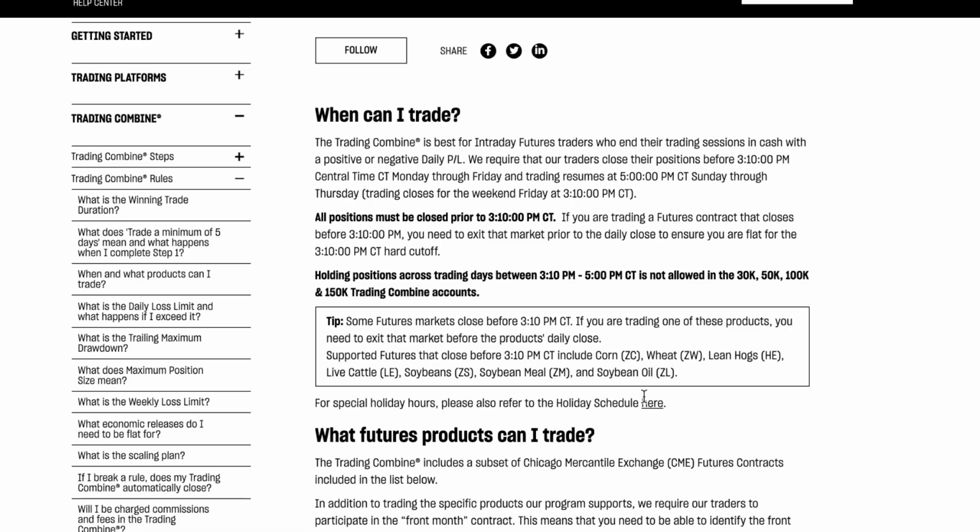Central Time. Just a quick side note, I know I don't come across too many people that trade the agricultural type products, but if you do, it mentions right here, some of those markets might close a little bit earlier, so you need to be aware of what those market hours are and respect those as well. And lastly, when it comes to times and dates, there are special holiday hours. They have a full schedule here. Just be aware of that.